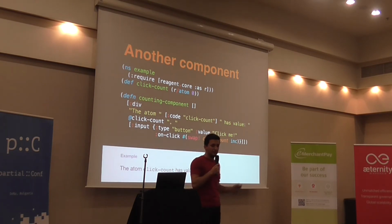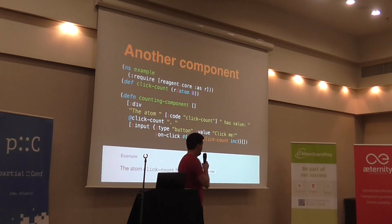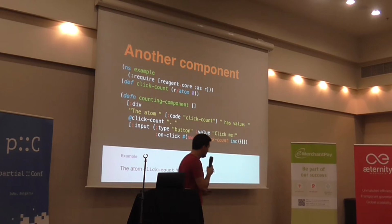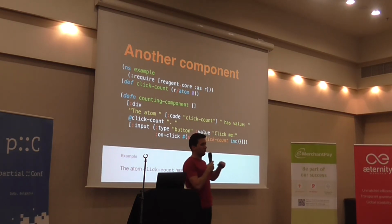So what's happening is behind the scenes, any component that references, or dereferences, as we call it, the state is automatically re-rendered for you as soon as its value is changed. So by updating the global state, we trigger the re-render and the value here gets updated. So you don't need to do anything else. So you've got your state, you've got your components.